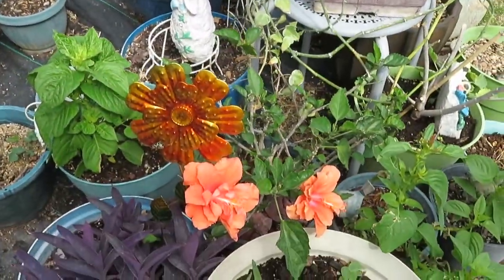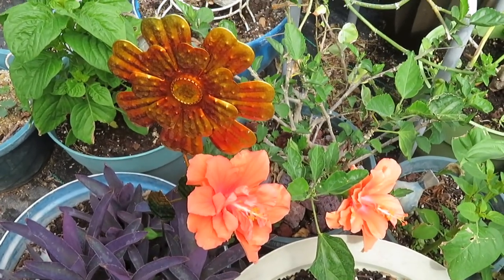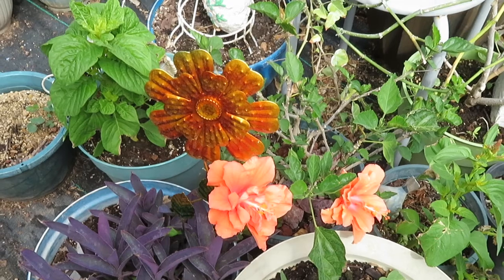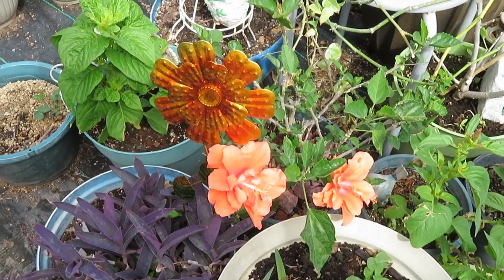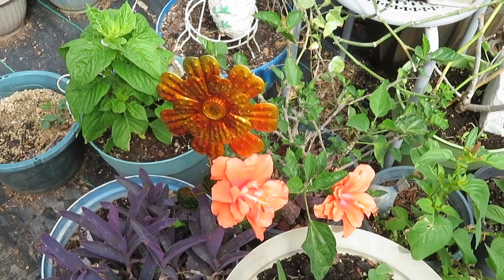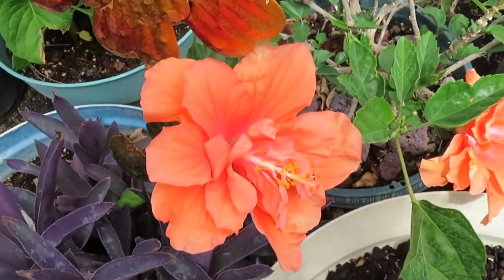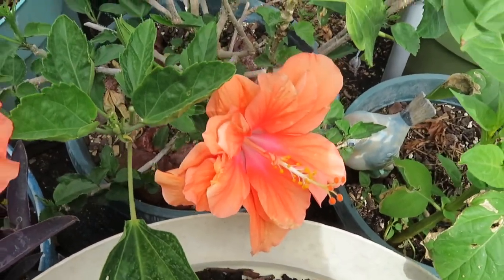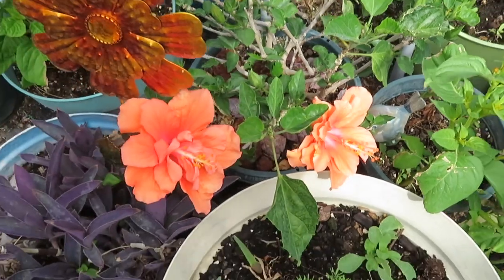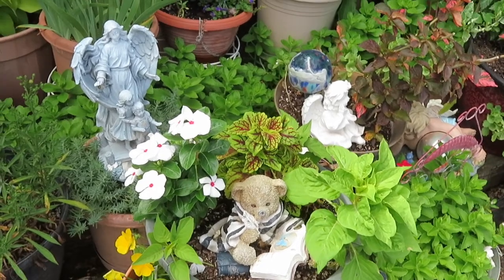Today is June the 16th, 4 days before the actual date that summer comes on the calendar. And I'm already in a heat funk. Look at these beautiful double hibiscus blooms this morning. Aren't they great? But like I say, I am struggling with the heat already.